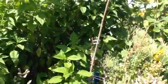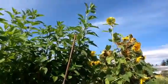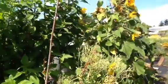So anyway, again, I cannot see through the viewfinder, so bear with me here if I'm talking about something and I'm not totally focused on it.